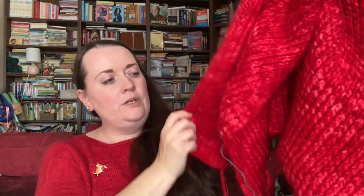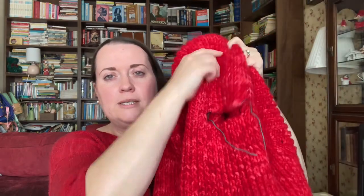Anyway, so now what I get to do is the front band, which I think goes all the way around. And then I get to finish the pockets, which are just gaping maws, you know.